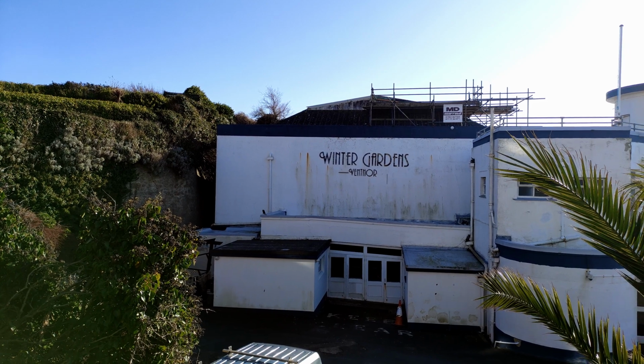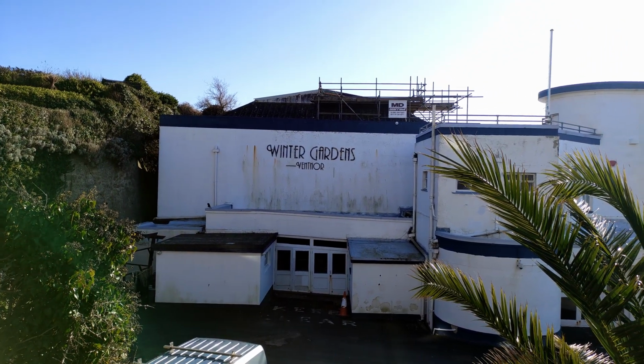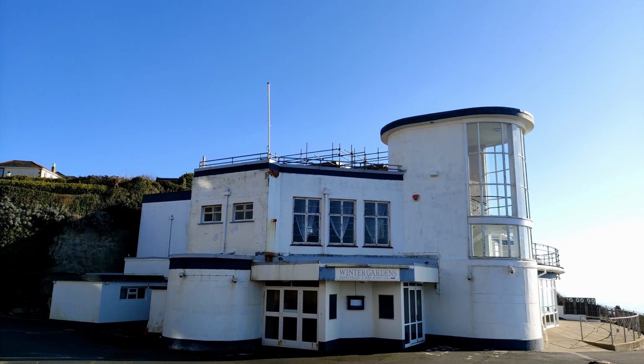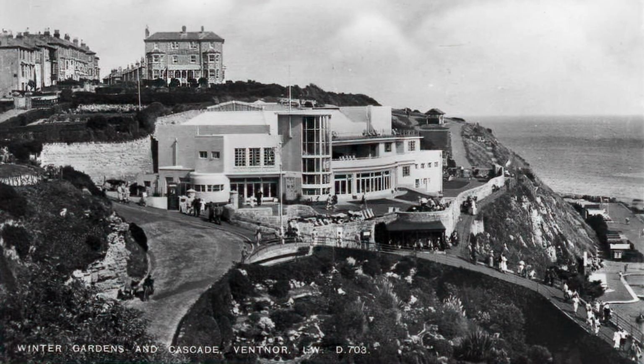The Winter Gardens was the most fashionable place to be on the island in the 1930s, and people used to come on boat trips just to see the iconic building. It opened in 1936 and was built on the site of an old Victorian vicarage. It remains a pioneering example of Art Deco architecture.